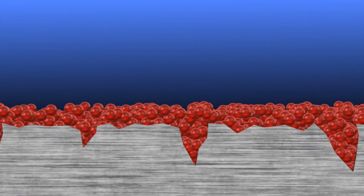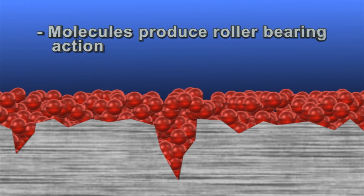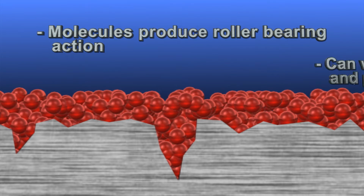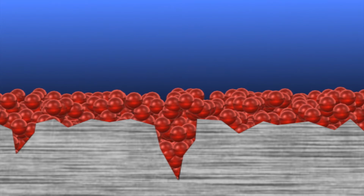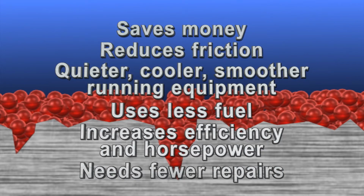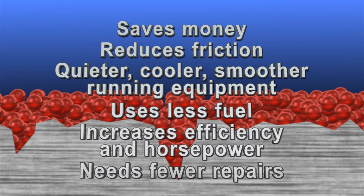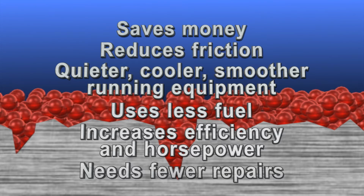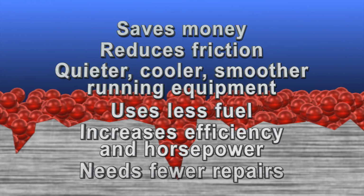The spherical shape and density of the Nano Lube bonding molecules produce a highly efficient roller-bearing action that can withstand extreme temperature and pressure. As a result, Nano Lube technology saves you money by significantly reducing friction and creating a quieter, cooler, smoother running piece of equipment which uses less fuel, increases efficiency and horsepower, and needs fewer repairs.